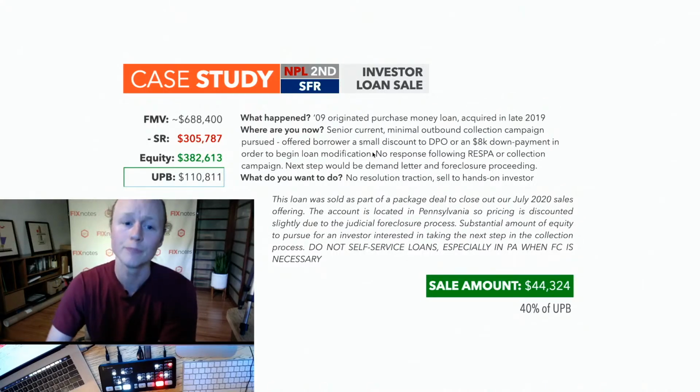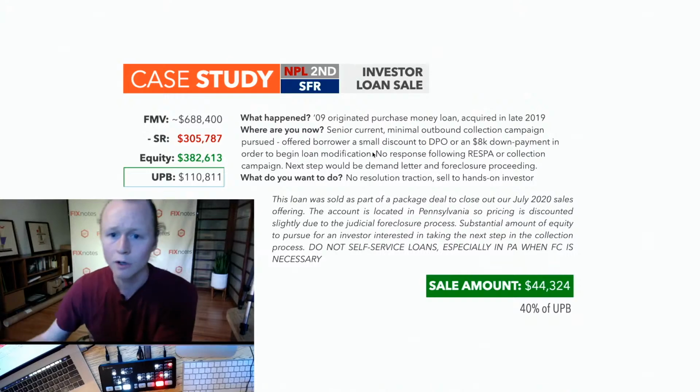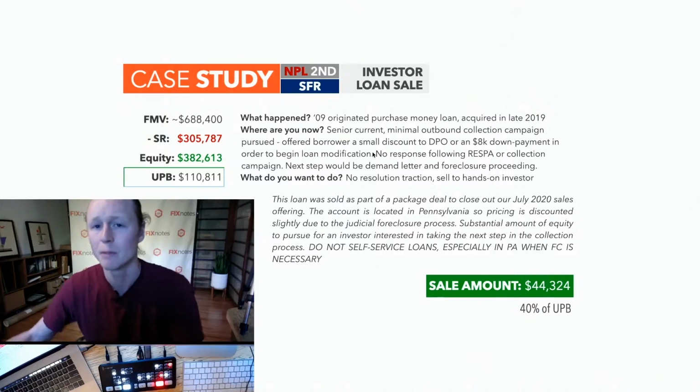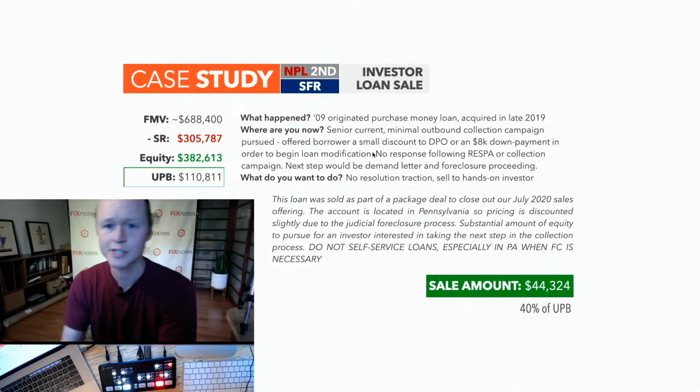So the next step would have been to file a demand letter and get an attorney involved to start pursuing the foreclosure process. But because my client was more focused on a velocity model, which means they were looking to flip that loan and put that capital back to work to buy more loans, it didn't make sense for them to go through a lengthy foreclosure process. It made more sense to sell to an investor who would take on that more intensive resolution process on their own. So it was sold just at the end of July as part of a package deal.